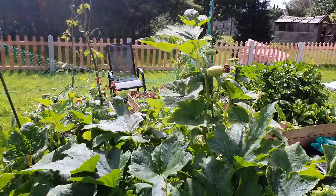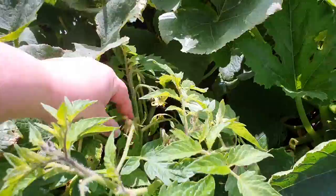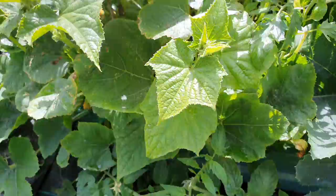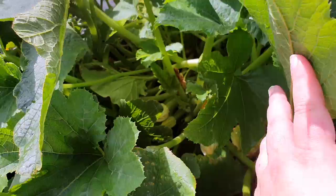Here's my solitary tomato that's left from my initial tomato plantings. It's got a couple tomatoes, so hopefully we'll see something in the way of tomatoes this year. Believe it or not, we have been picking and picking and picking the courgettes from the courgette plant that's in here as well. And they are just coming back like weeds.